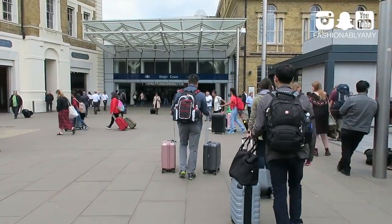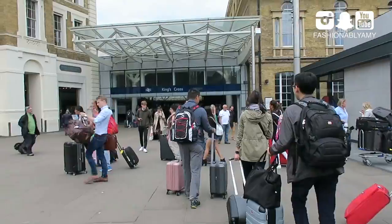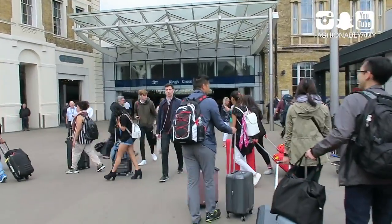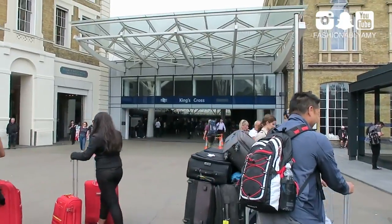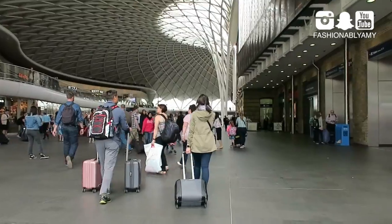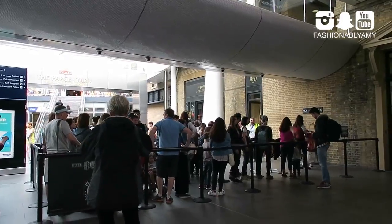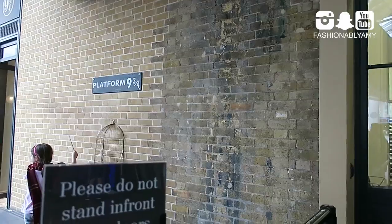So we are supposed to check in an hour and a half, but before that I think they wanted to take a look at Platform 9 3/4, which I had no idea what it was because I'm not into Harry Potter, but it should be in here. Found it! So this is what it is.